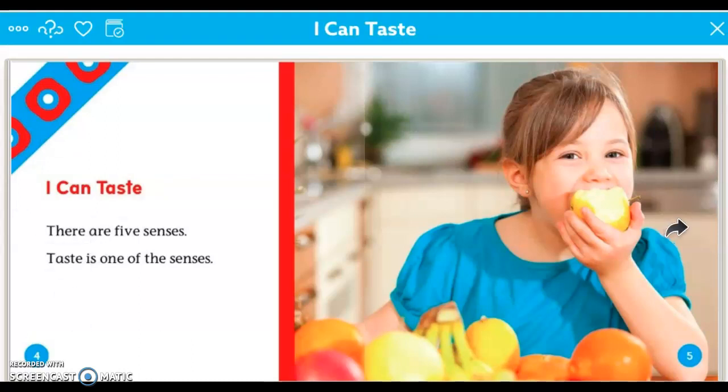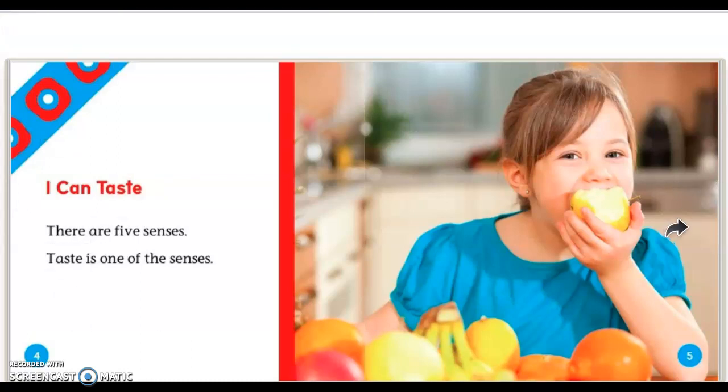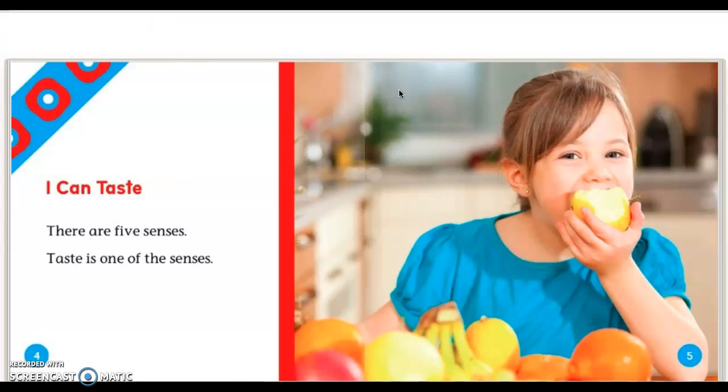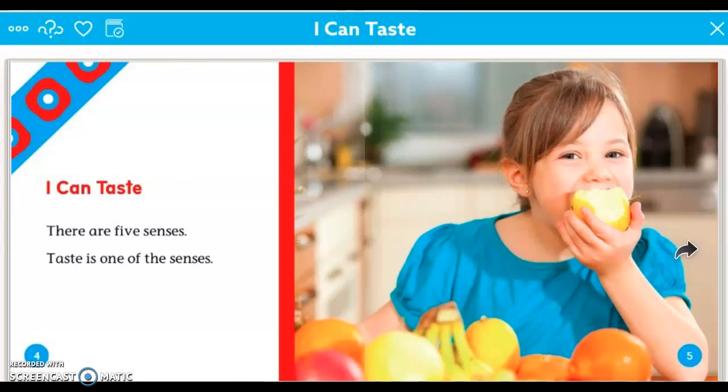Usually, if I'm looking for the main topic, it is what the book is mostly about, and the word that repeats most often in the book is what the book is about. I can also find the main topic in the title of the book. Look at the title of this book. It is called I Can Taste. So things you can taste are the main topic.